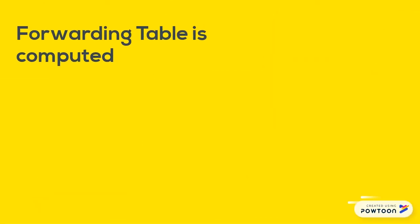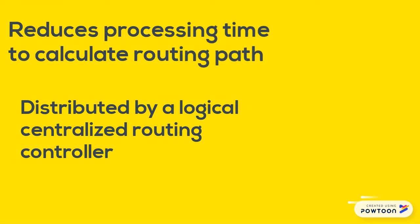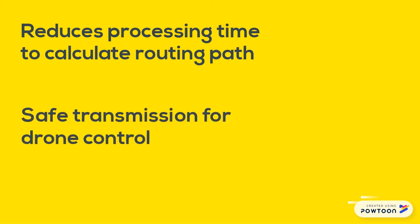Since SDN is used in network slicing, the forwarding table is computed and distributed by a logical centralized routing controller. This reduces the processing time to calculate the routing path, allowing the message from the British telecommunications side to be safely transmitted to the Verizon side to control the drones.